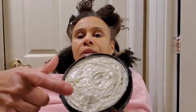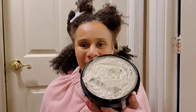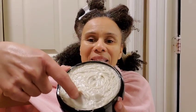Oh, it smells so good. Okay, this is how thick it is. And when I was watching the show, he said you only need a teaspoon. You don't need a lot. What curly girl is only going to use a teaspoon of product? Tell me, what curly girl is going to do that? But anyway, it's pretty. Look how thick it is.